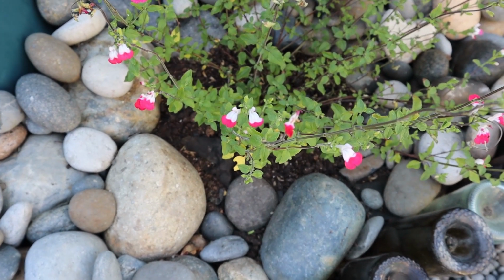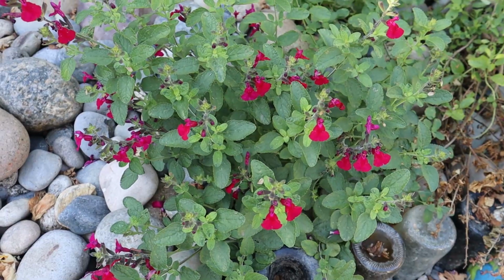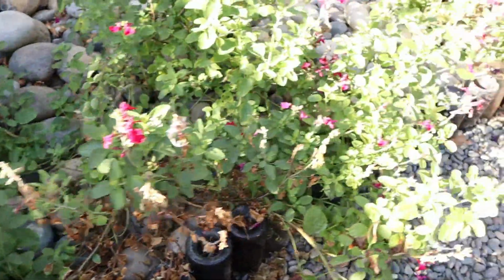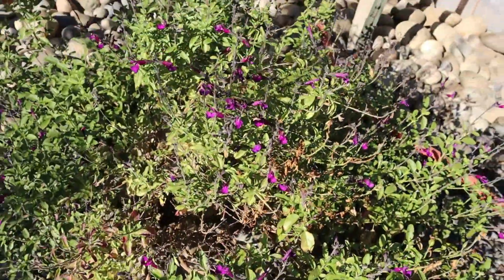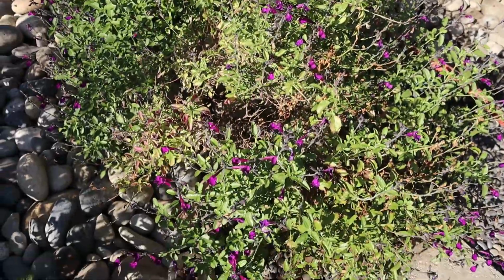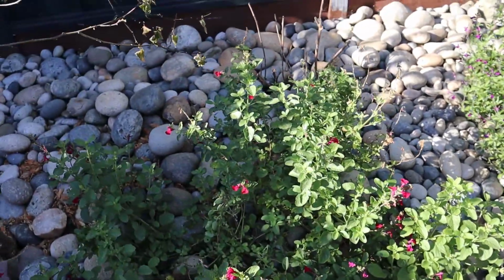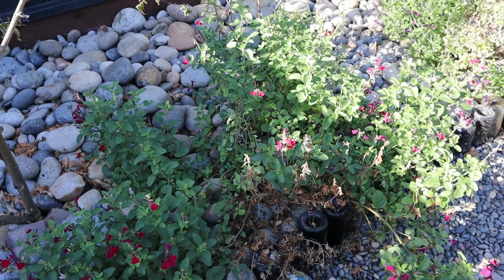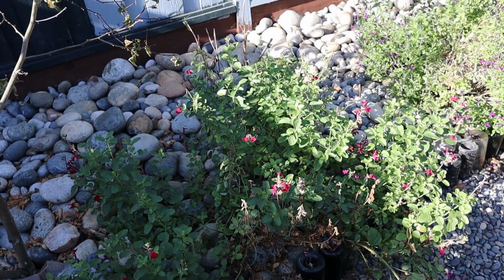And the lipsticks are these ones where they're white with the red tip. But they come in other colors. They come in white. I have some white ones out front, and then these are red ones. And even these purple. And you can see how big they get. I just planted these last fall. And I just heavily prune them, and they just come back. So I'm definitely going to add more. It brings some color to the garden since the chickens won't eat them.